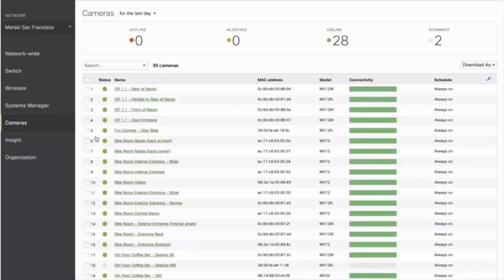So here we're looking at all of our cameras that are connected. Here we've got none offline, which is good news. None are alerting. 28 online and 2 dormant. So that means they are on here, but they've not been plugged in. And this visibility we take for granted at Meraki, the status of everything, what's happening, but it's difficult with a lot of other camera systems. We've also heard stories from customers not knowing that there was an issue with a camera or a storage device until they had to retrieve video from it. And by that point, it was too late. And I just expanded out, so now we're looking at connectivity for the last week.